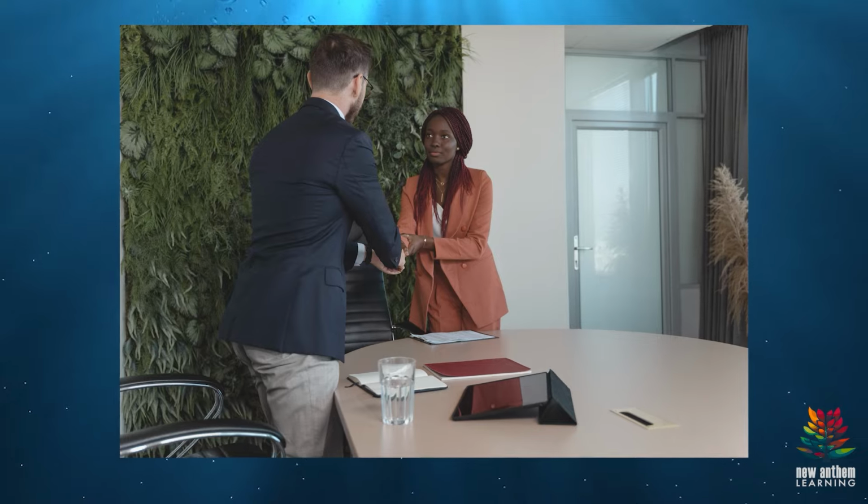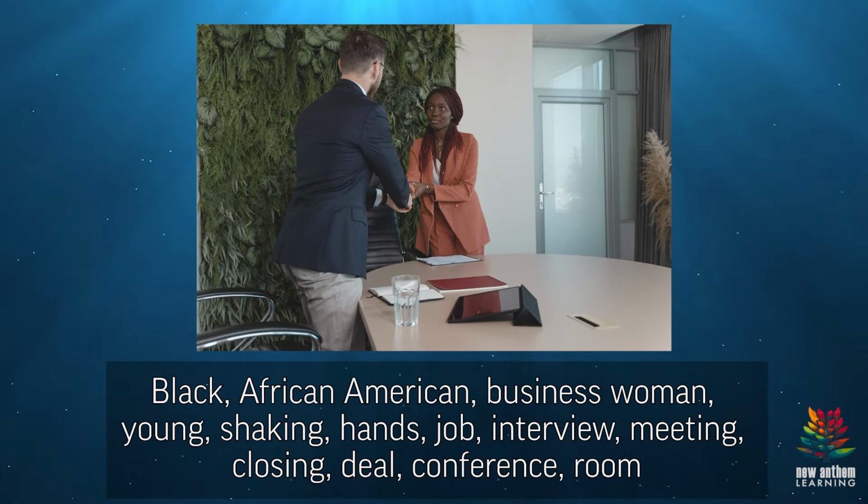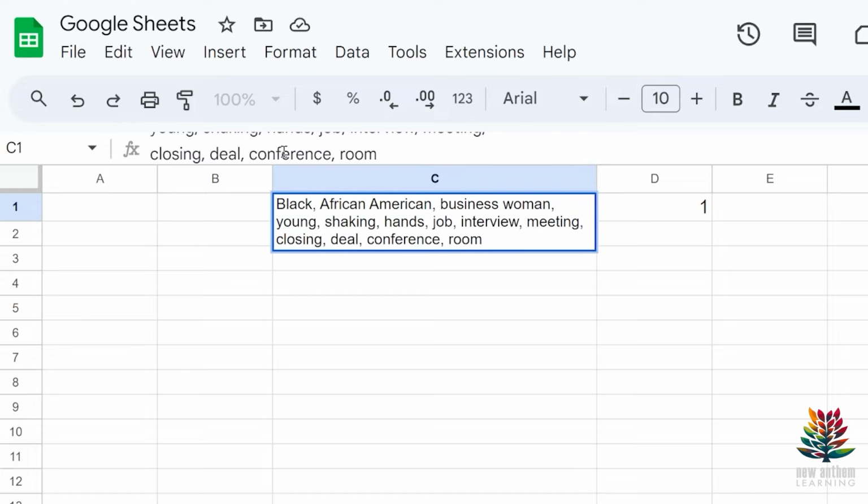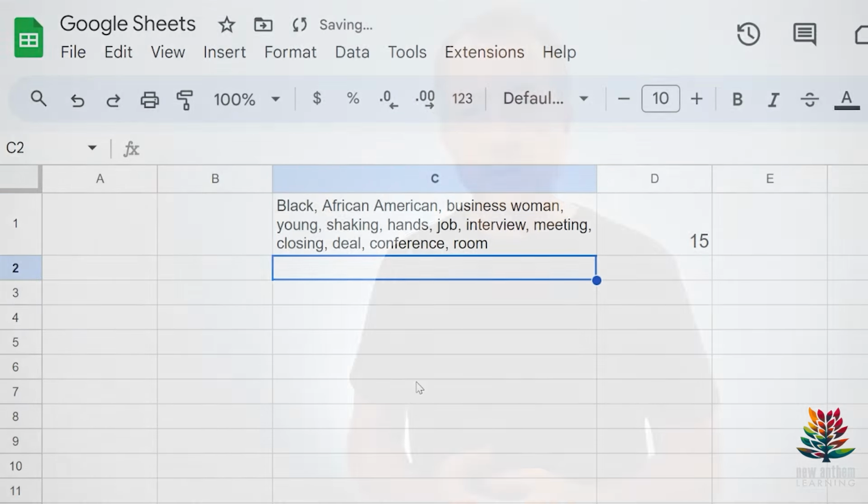Let's look at the photo we used in the titling module. Picture yourself as the potential buyer of this image. What terms might you use in your search if you were looking for an image just like this one? A good place to start is with the title itself. Black African-American businesswoman, young, shaking hands, job interview, meeting, closing deal, conference room. Okay, that's a great start, and our spreadsheet is telling us we're at 15 words. So we know we can include up to 34 more.